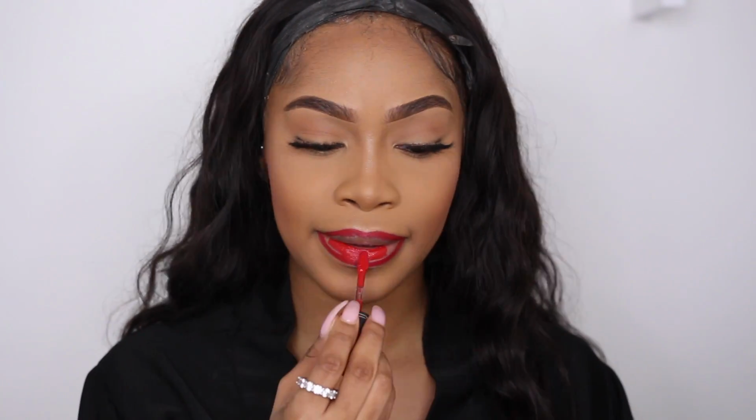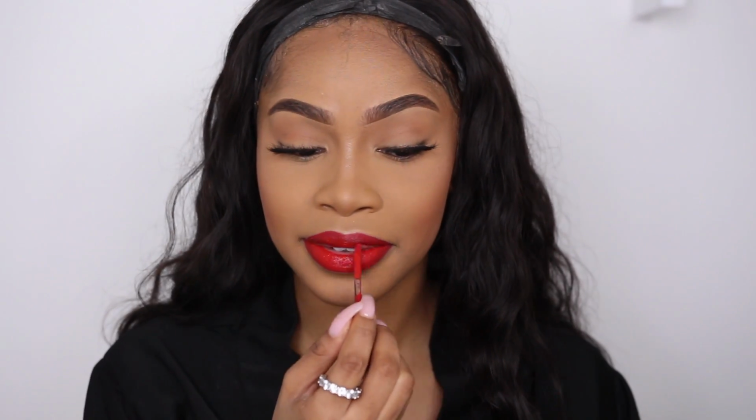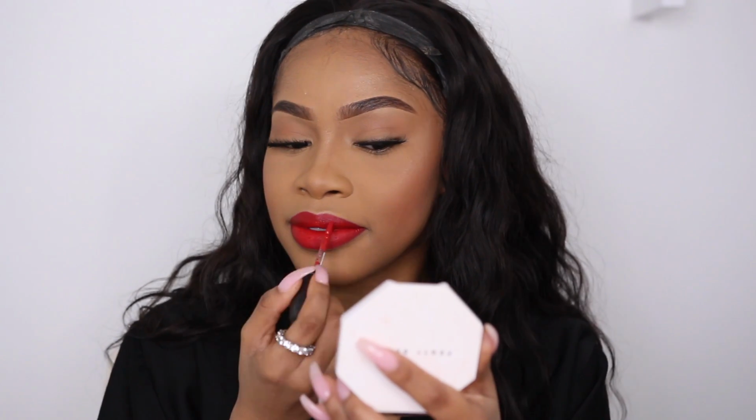This is the MAC Feels So Grand Retro liquid lipstick. Every time I wear this lip, I get so many questions. So this is the lip, you guys, and it looks so good.